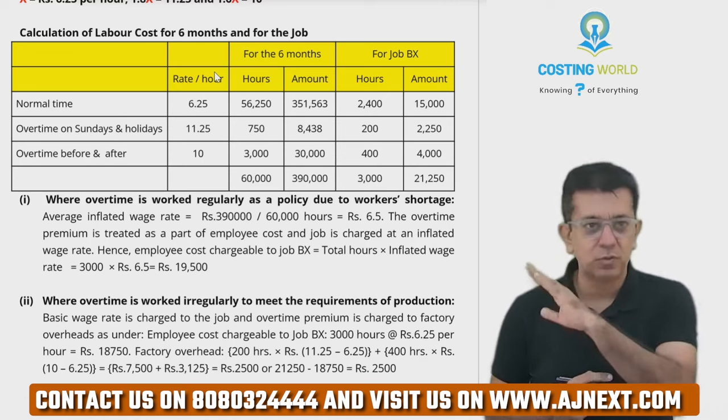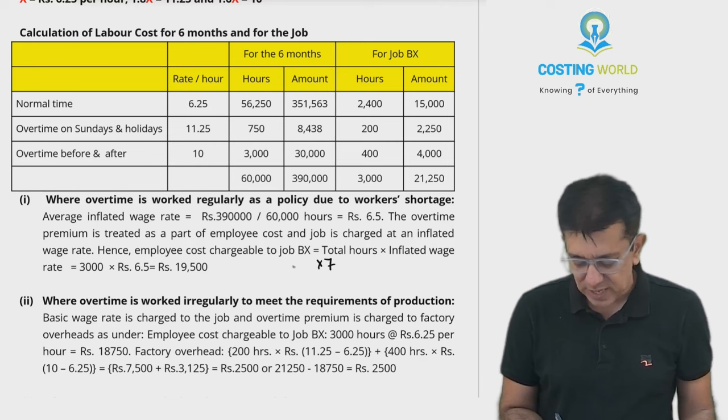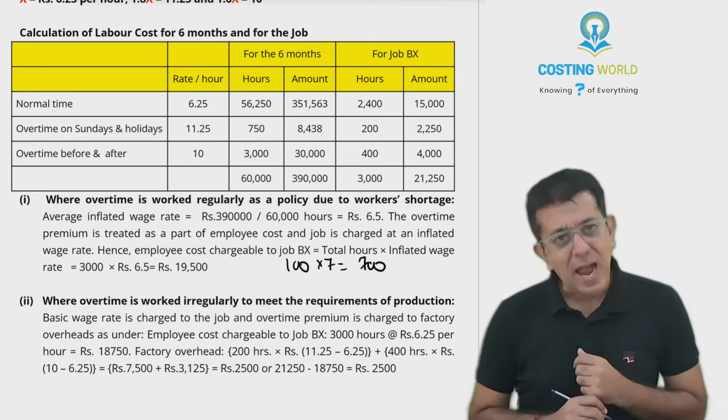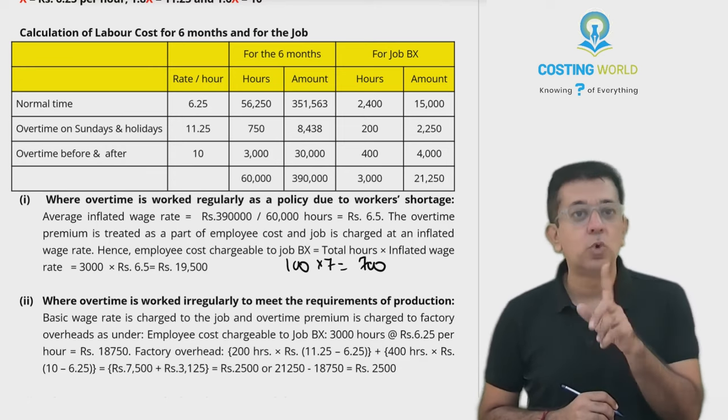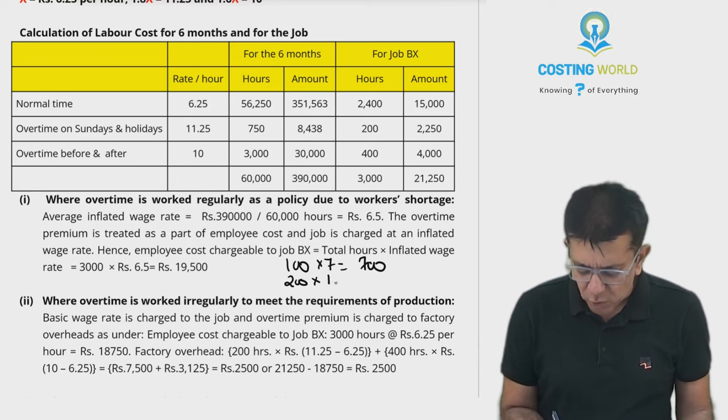Suppose I have a person who works with me. Every day he works, say, for 7 hours. I tell him, I'll pay you at the rate of 100 per hour. And in case you do overtime, I'll pay you at the rate of 200 rupees per hour.